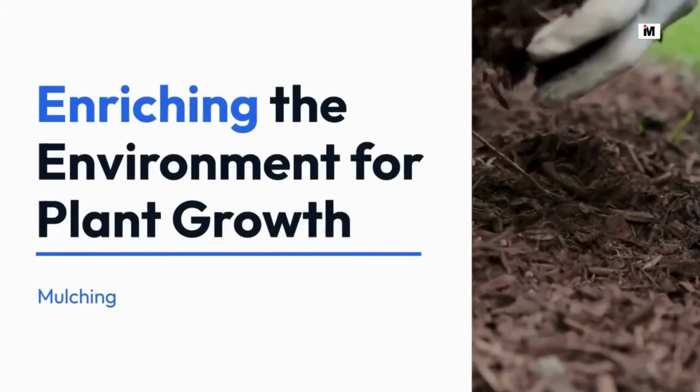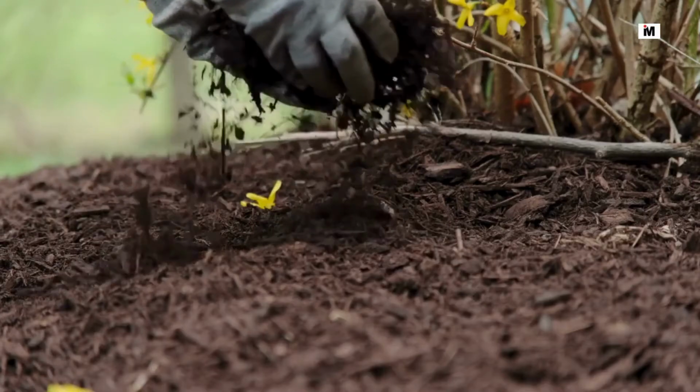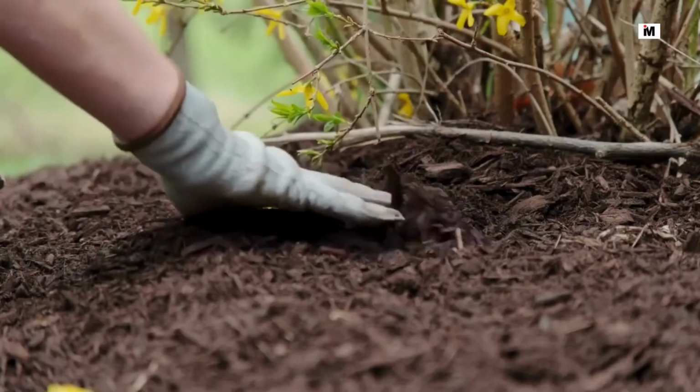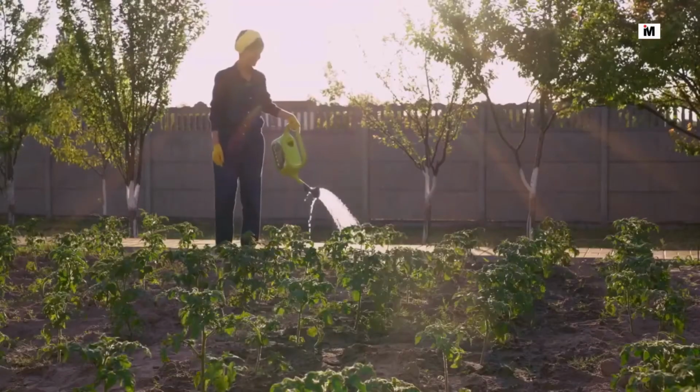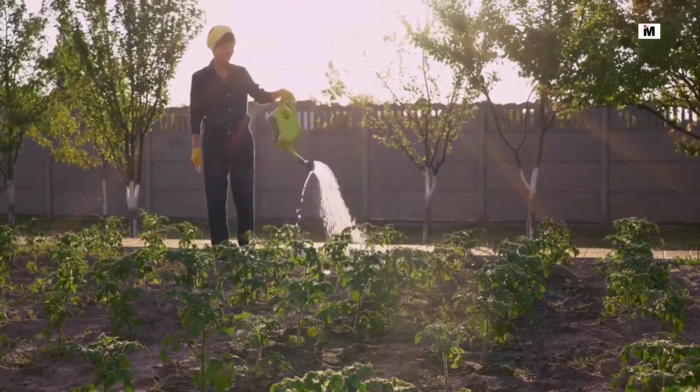Mulching. Organic mulches, such as straw, wood chips, or shredded leaves, can be spread on the soil surface to decompose over time. Mulching helps conserve moisture, reduce weeds, and add organic matter as it breaks down.